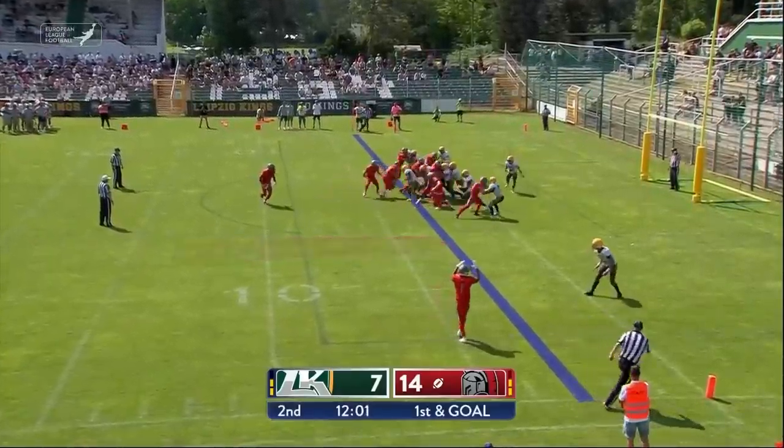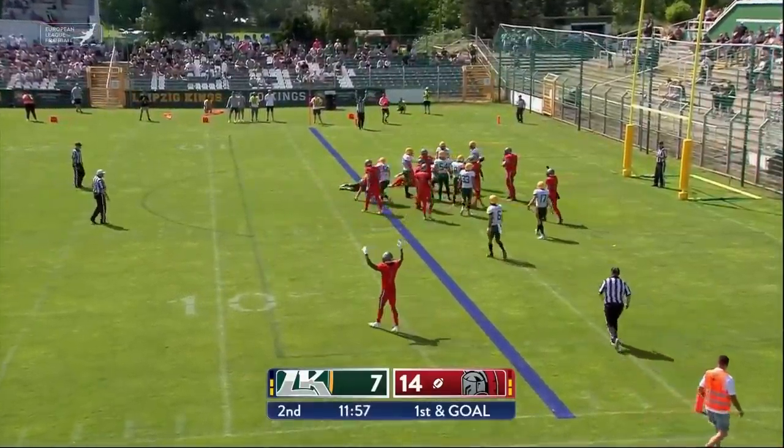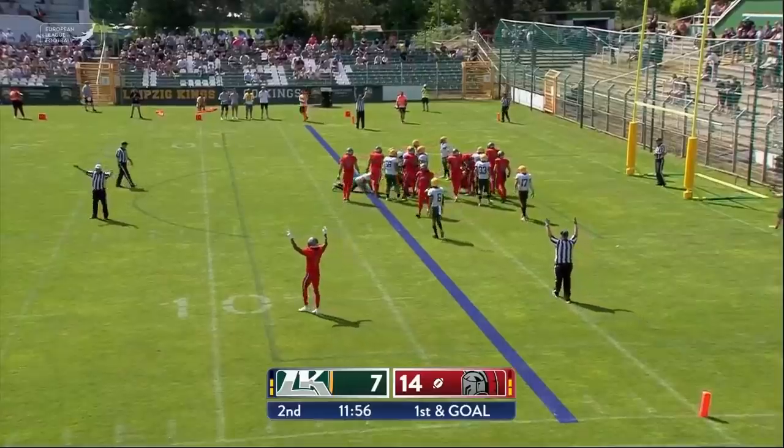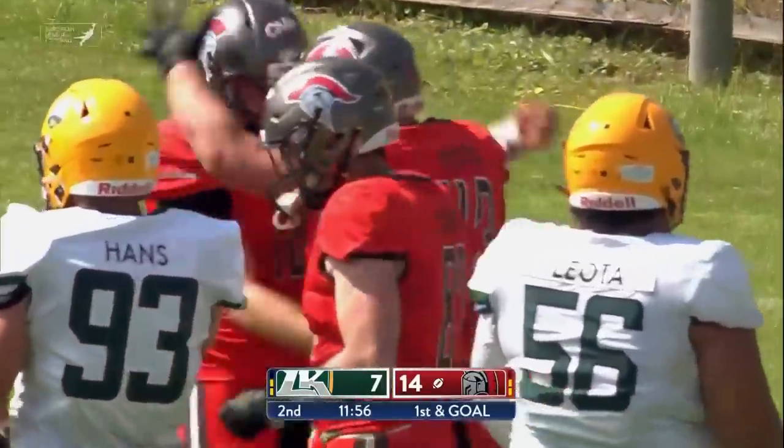Been hard sledding for the defense of Leipzig. Purge up the middle, and they call it a touchdown. Neither official signaled it. Far side official says eventually he's in.